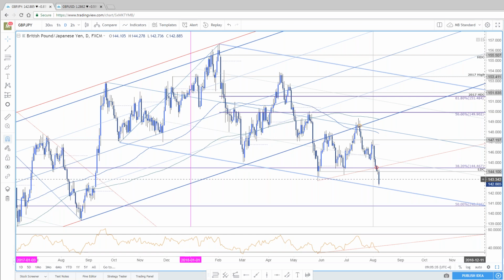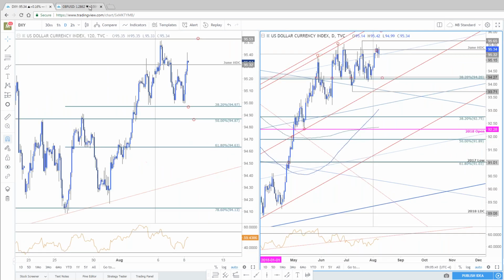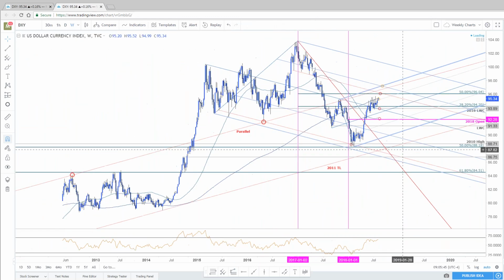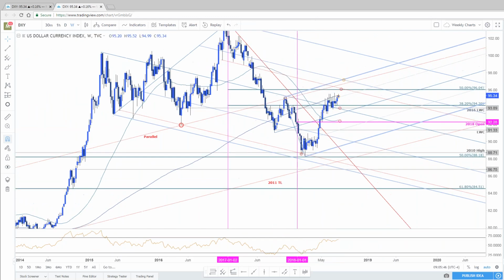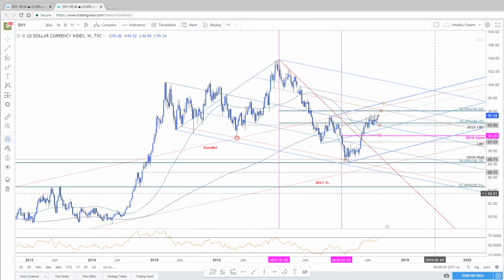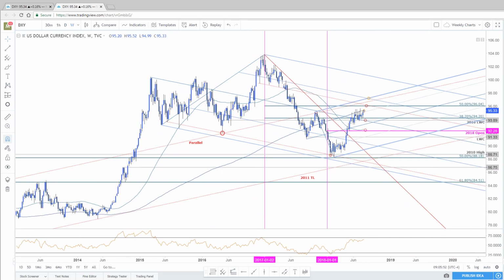DXY and Euro. Oh, the DXY, this thing. I mean, there's really nothing new to say here, guys. All the dollar crosses just have been so frustrating. If you're not playing the ranges, it's not worth playing.